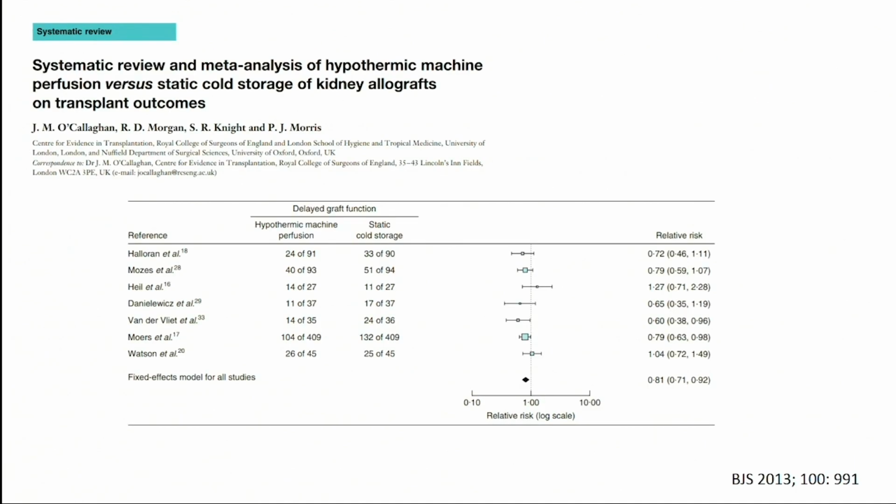When he was with us, John O'Callaghan undertook a systematic review looking at hypothermic machine preservation, and there clearly is some clinical benefit to using the machine over standard static cold storage. These are all randomized controlled trials of hypothermic machine preservation versus static cold storage. As you can see, the risk of delayed graft function is reduced by about 20% when you use hypothermic machine preservation. But interestingly, there wasn't much difference in graft survival or graft function. So it does seem to prevent the reperfusion injury, but it doesn't have too much of an impact on long-term outcomes.